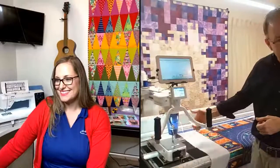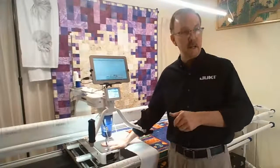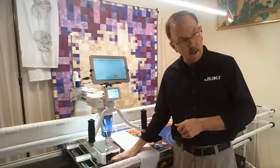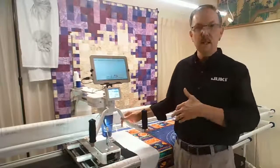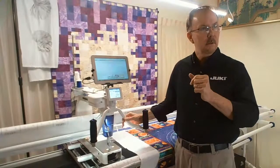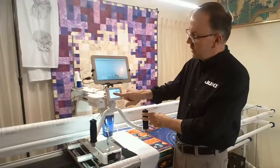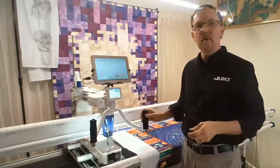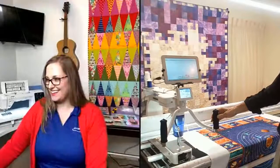So we have lights. We have a sensor system for our stitch regulator that's integrated. We have thread cutter. I mean, what else could we want in our machine to get us started? How about modes? Because we may not all use the robotics, but I want some modes. So let me see if I can move the camera to get a better picture of our screen here. Okay. Here we go.